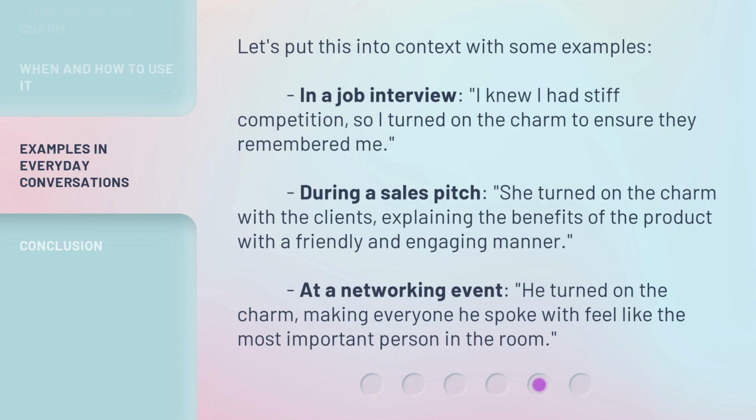Let's put this into context with some examples. In a job interview, I knew I had stiff competition, so I turned on the charm to ensure they remembered me. During a sales pitch, she turned on the charm with the clients, explaining the benefits of the product with a friendly and engaging manner. At a networking event, he turned on the charm, making everyone he spoke with feel like the most important person in the room.